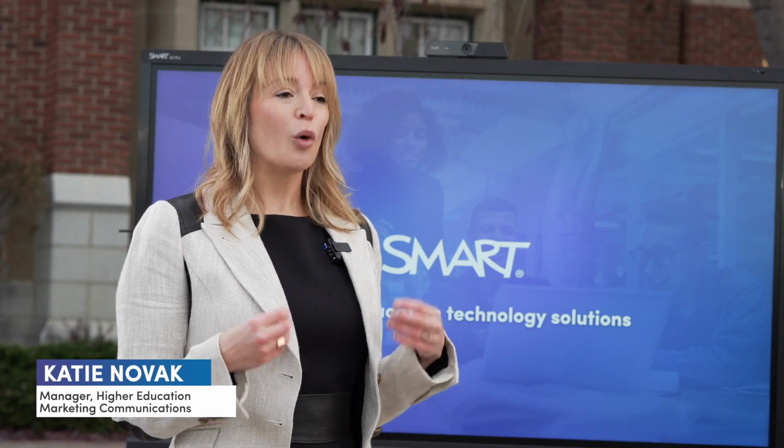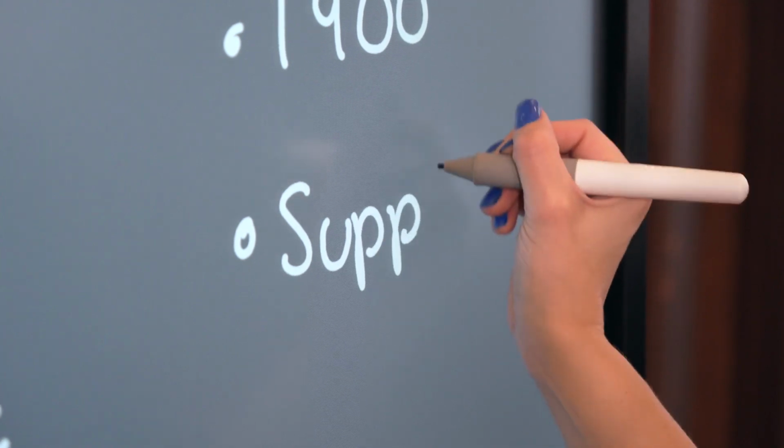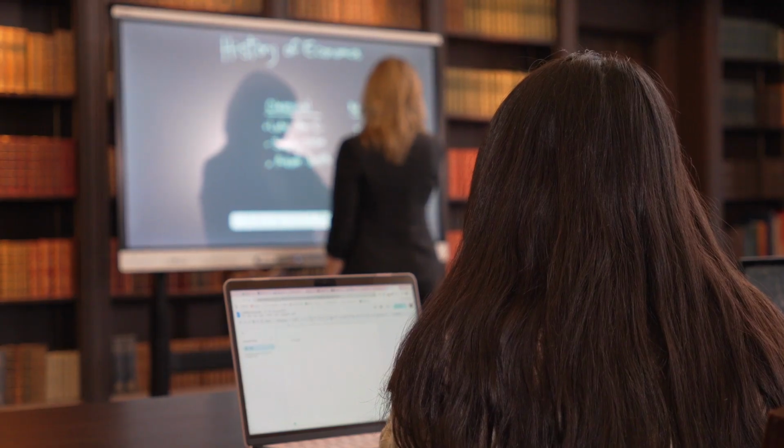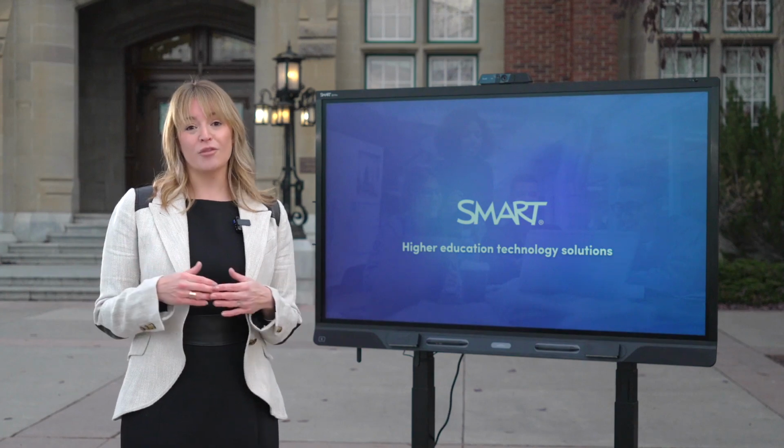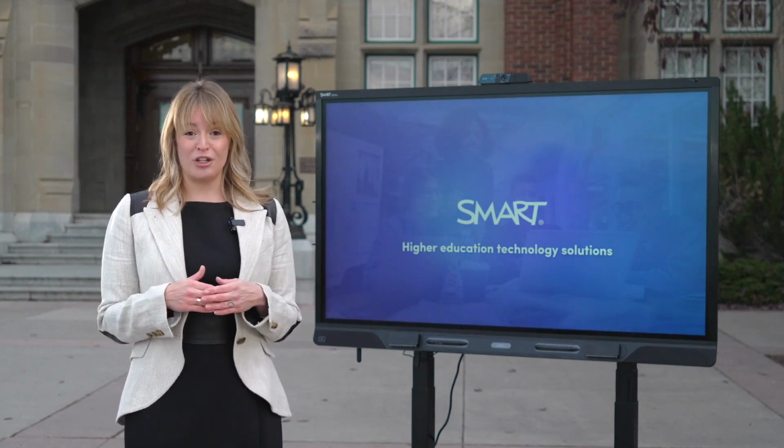In higher education, collaboration is key. Whether it's students' group projects, staff research, or in-person and remote presentations, from large lecture halls to smaller, more intimate study sessions, smart interactive displays are elevating learning environments and making campuses a more connected experience. Interactive displays have come a long way in the past 30 years.